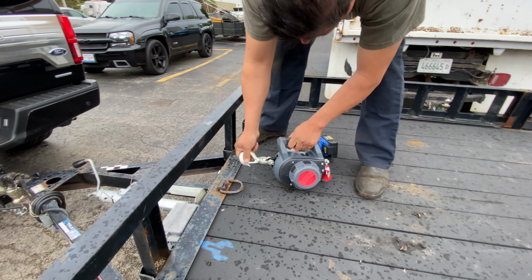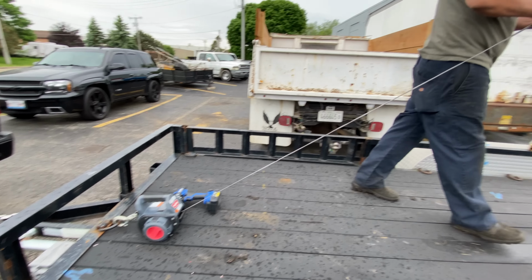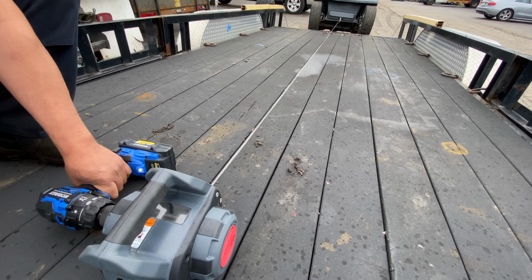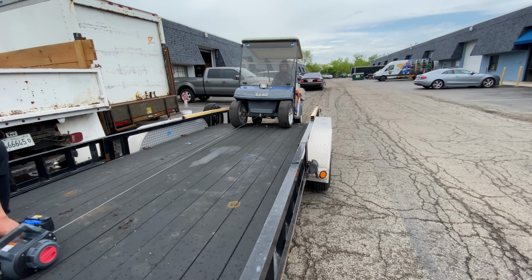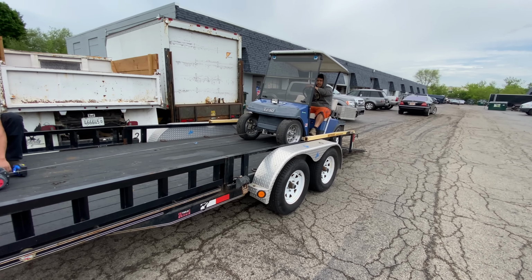Alright, here we go. It's the drill winch. Synthetic rope. We're gonna pull up this golf cart. Wow, it's speeding pretty wild. Man, that golf cart's pretty heavy. It's like putting this trailer. Man, that golf cart is heavy, dude. The battery weight. Battery?